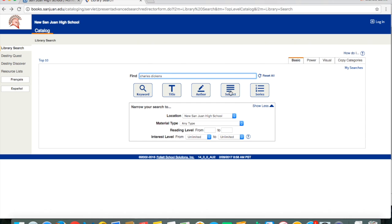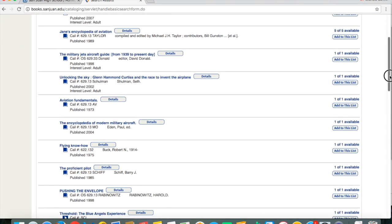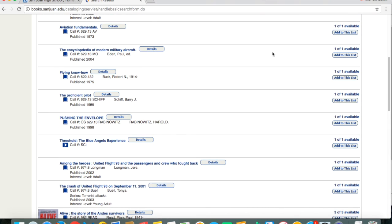Now, also, you can, of course, look by subject. So maybe I am looking for books about airplanes. So here I can go to subject. And you'll see that here's all kinds of things about airplanes, aviation. You can see there's 2 full pages of it. And so I can scroll down. Maybe I'm looking for information on, for instance, modern military aircrafts. So this one might grab my attention.